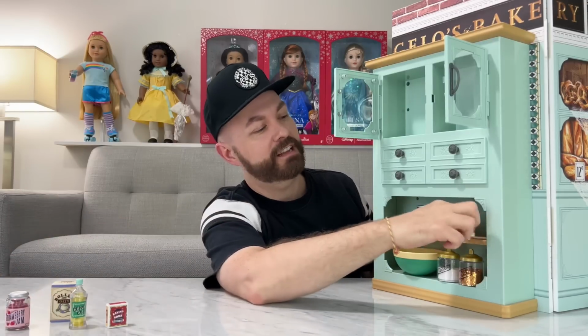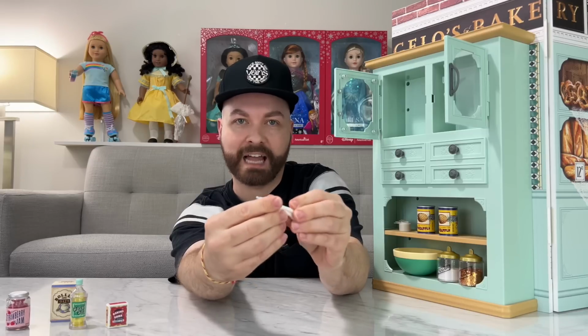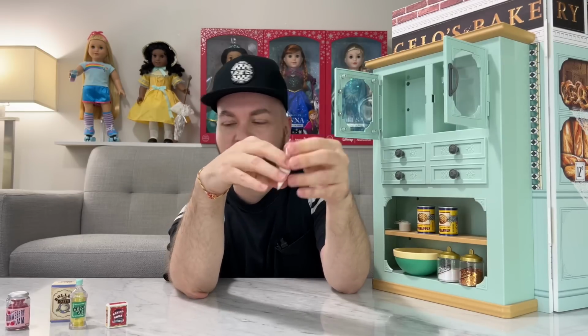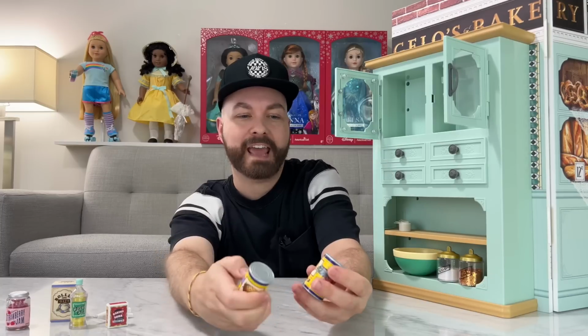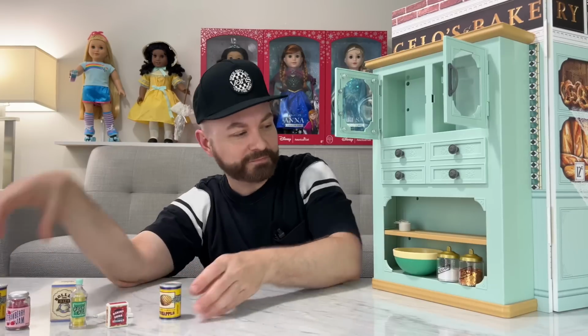Down here, this icing thing, icer, I don't know what you'd call it, squeeze thing. It doesn't do anything. It's just molded plastic. There's no squishiness to it. I guess you could make them hold it between their fingers and make them do something. But for me, it's all decoration, so I don't mind. Just like these canned pineapples that aren't anything. It's just plastic with a sticker around it.